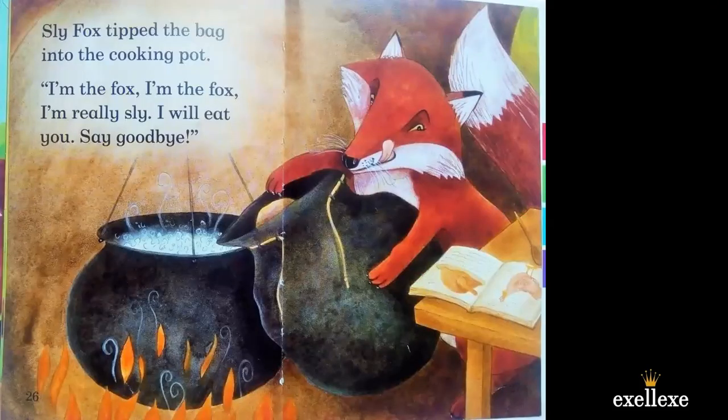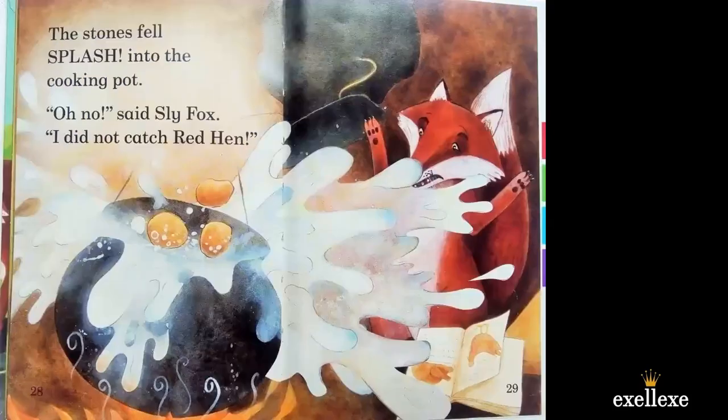Sly Fox tipped the bag into the cooking pot. "I'm the fox, I'm the fox, I'm really sly. I will eat you. Say goodbye." The stones fell splash into the cooking pot. "Oh no," said Sly Fox. "I did not catch Red Hen."